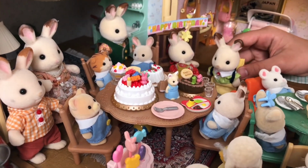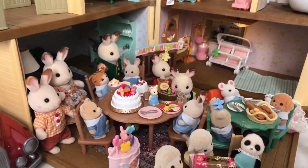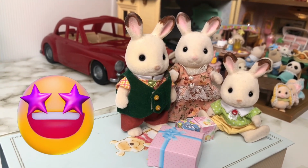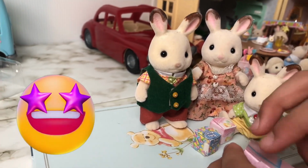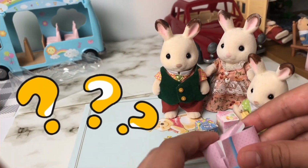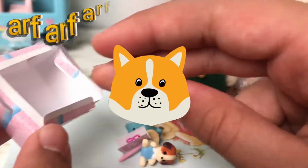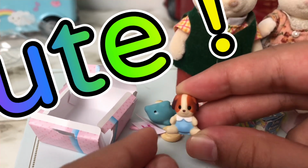Yay! Eating time. So much food. Yummy. Yummy. Here's your birthday presents. You may open them. Thank you, Mom and Dad. Yeah, go ahead. I'll open the biggest one. What's inside here? Ooh, the puppy that I always wanted. So cute.